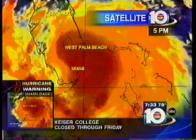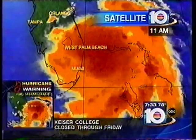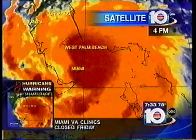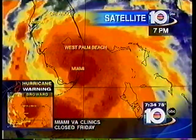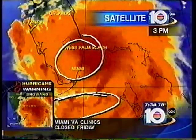From this perspective, if I was looking at this out to sea, I'd say, yeah, it looks like it could be a minimal hurricane, but it wouldn't be much more than that. And that holds true for this picture as well. There's a lot of convection over us, and then another big area of strong.